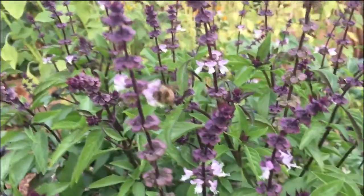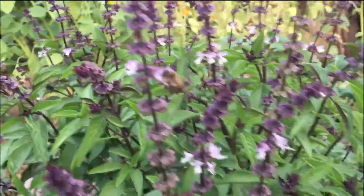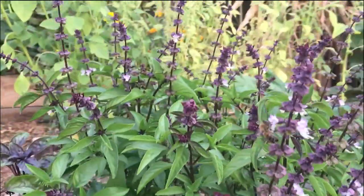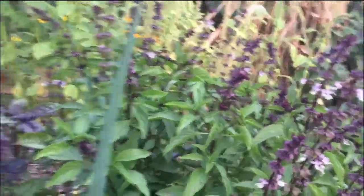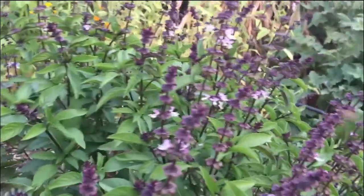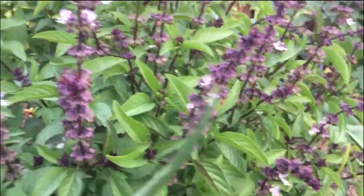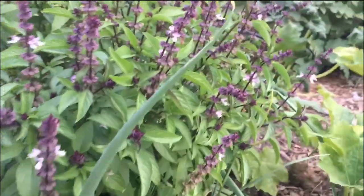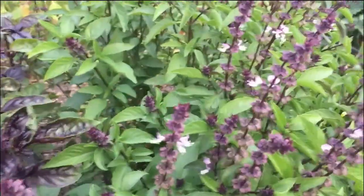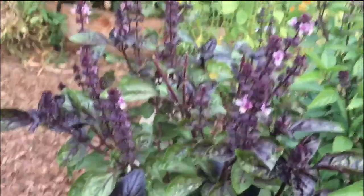And continuing on, our basil and herbs garden. These guys have been doing truly prolifically. As you can see, there's a bee going around the flowers right now gathering nectar, and talking about bees, these have been attracting tons and tons of bees, and you can see each and every one of those flowers getting pollinated. Anyways, continuing on, we have this Thai basil and we have this opal basil.